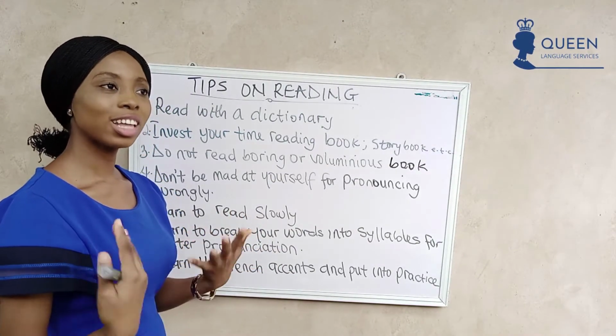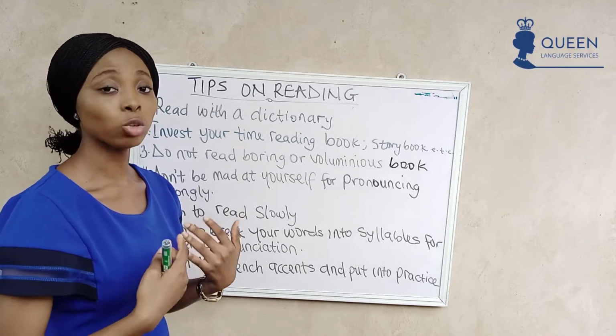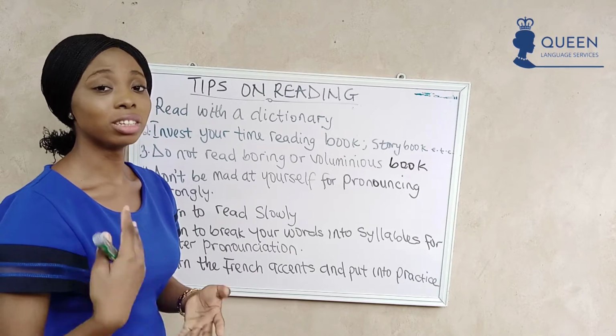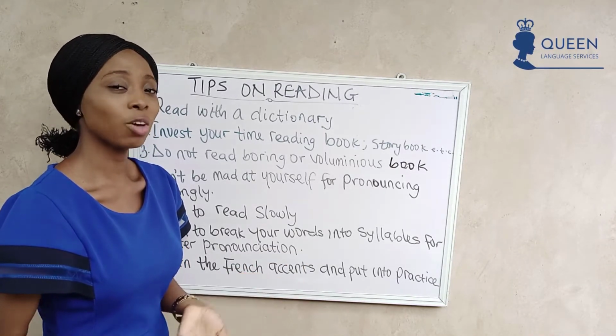So these are some of the tips that one should put in mind while reading, so that it will aid the reading skills. It will make reading interesting, rather than making it look as if the language itself is boring.